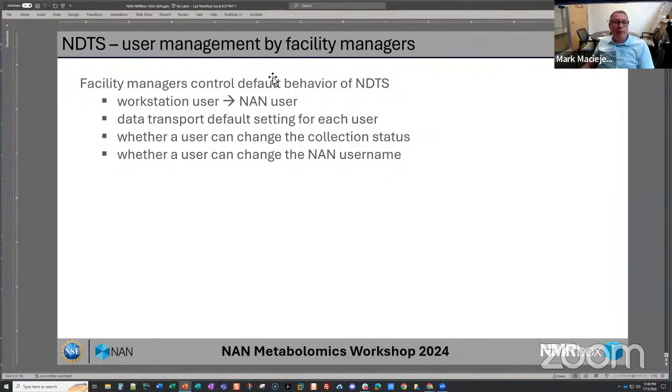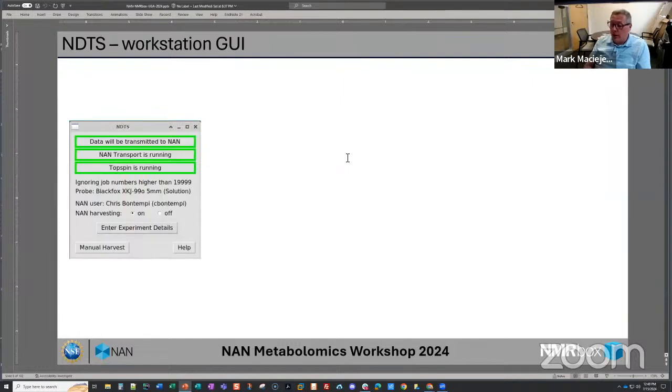So I do want to say facility managers in our setup have a fair amount of control, and they have the ability to control which workstation user on a spectrometer is linked to a NAN user. They get to determine the transport default settings for each user, whether a user can change the collection status, and whether a user can change which NAN username they have. So we built a system that's fairly flexible, but also allows the facility managers to control the settings.